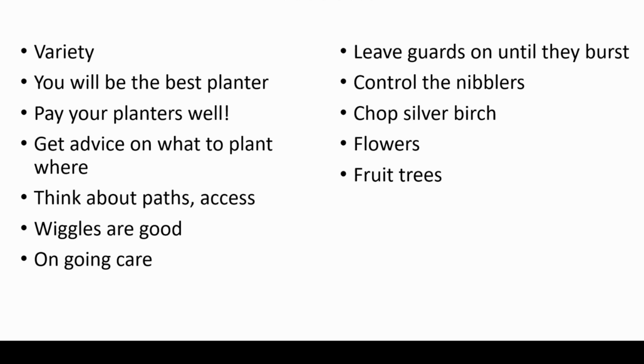Silver birch is a tree that grows really easily and obviously protects the others while they're growing more slowly, but we've had lots of silver birches just snap off in the wind. And Pete did tell us to do this, but we didn't do it. It's just to trim them at the top to stop that kind of sail effect.